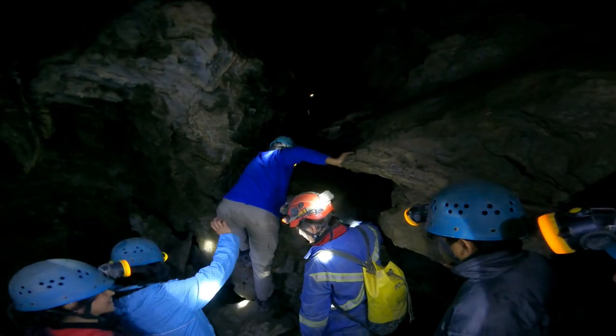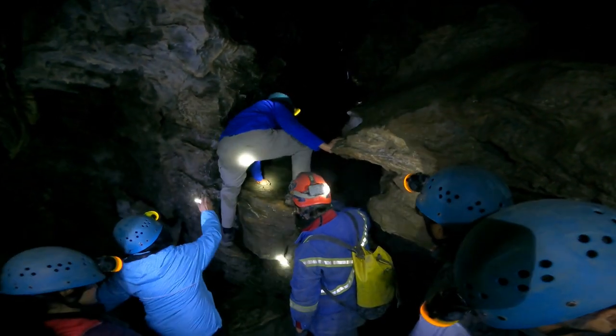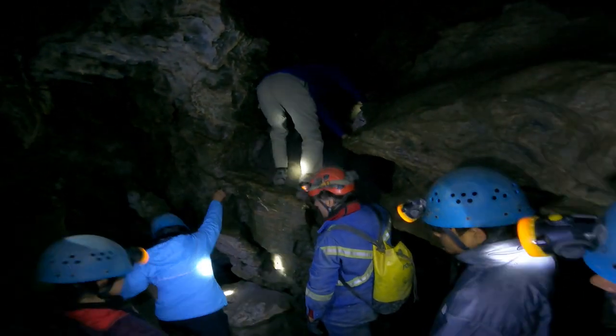Backwards. I'm pretty confident we'll be able to get her up. It's just a matter of figuring out the rate. Okay, if you're gonna pull, hold on really tight, sit down on the rock.